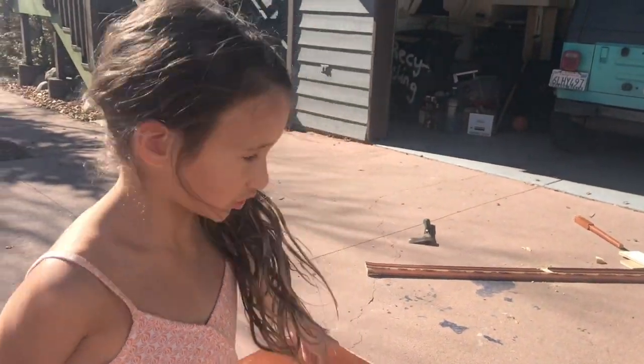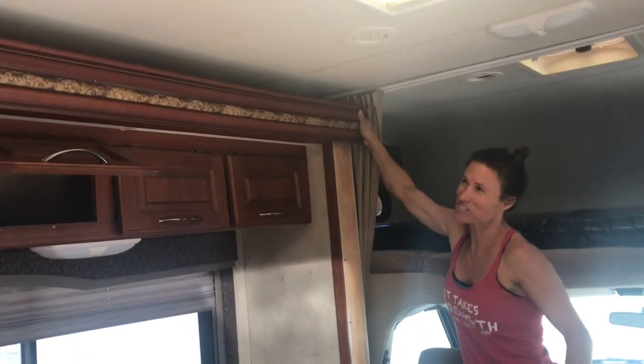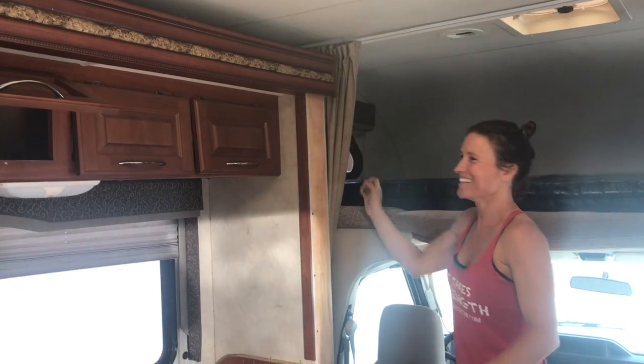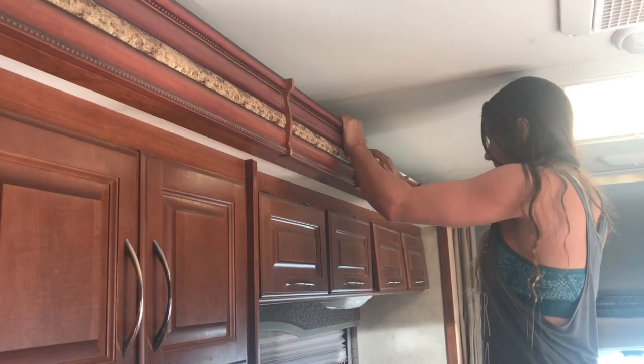It's molding. It's so ugly. It's coming off. I'm gonna smack myself in the face though. It's coming off. Everything. We're gutting it. Everything's going out. We're gonna try to reuse what we can.